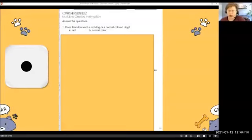All right, so in the chat here, does Brandon want a red dog or a normal color dog? Give me an A or a B. All right, oh, Emerson's got it, okay. Okay, good. You guys got it. All right, here we go. If you got it right, give yourself 6 points. So we're going to do a little bit of addition and subtraction today in French class if you get it wrong. All right, everybody gets, if you got it right, 6 points.